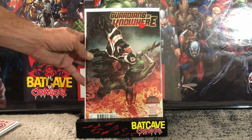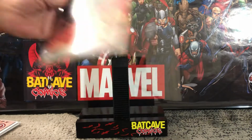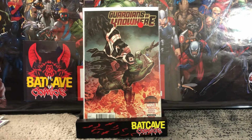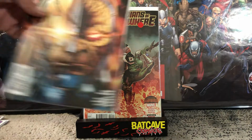Guardians of Nowhere, number 3. This is the first appearance of Hala, the Accuser. Sorry, I got stuff written on the back. I'm kind of doing this on the fly, and I don't really write stuff down. I probably should.